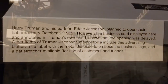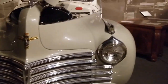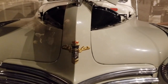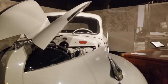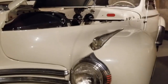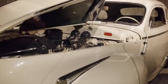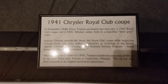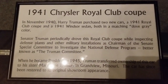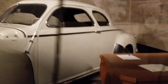There's his haberdashery. Now this is one of his Chryslers that he loved so much. He bought two, a coupe and a sedan. He drove the coupe. This is the one that he drove. And this is his Senate desk, and I think it looks identical to LBJ's desk, which LBJ used as president, and it's in his library. So they have to have done it like a standard style of desk in the Senate workshop.